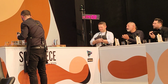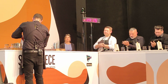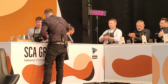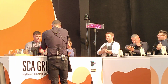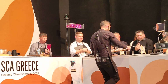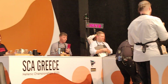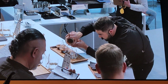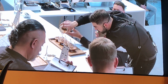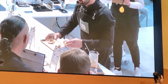For a creamier texture. Flavors of blueberry muffin, red cherries, red wine, and vanilla and tonka aftertaste with a creamy texture. Please enjoy. Time.